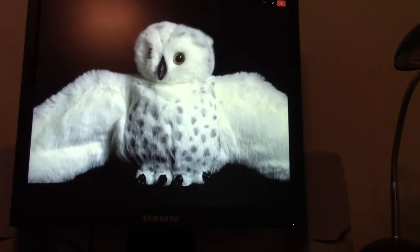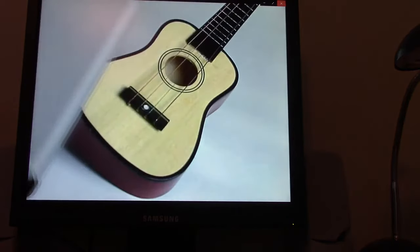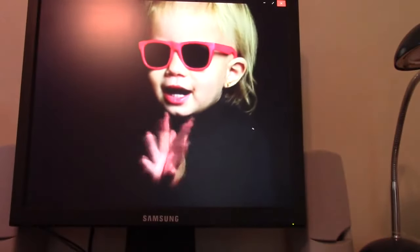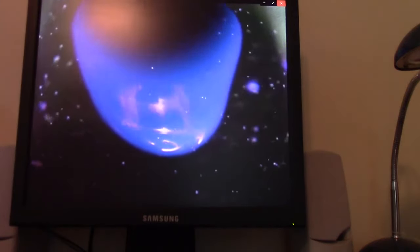What's that? Oh, it's an owl. An owl that can turn its head around. This instrument is a guitar. Guitars are played solo, or with a piano, or in a rock and roll band. Bravo! Bravo! The little girl is clapping with the audience and wearing sunglasses. Groovy. Oh, here it is.